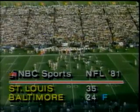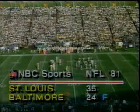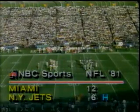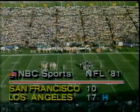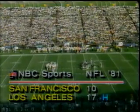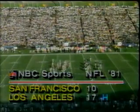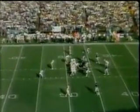All right, St. Louis extending their lead, and they won it, 35-24 over Baltimore. For the Colts, that's their 11th straight loss. Miami extending their lead over the Jets. It's now 12-6 at halftime. They're fighting for first place in the East. Los Angeles coming back, scoring. They're ahead of San Francisco at halftime now, 17-10. Pastorini started that ball game. Charlie did throw a touchdown I know of in the first half. Earlier, Denver lost and Kansas City won. So Denver and Kansas City tied for the lead in the West with 8-4 records.